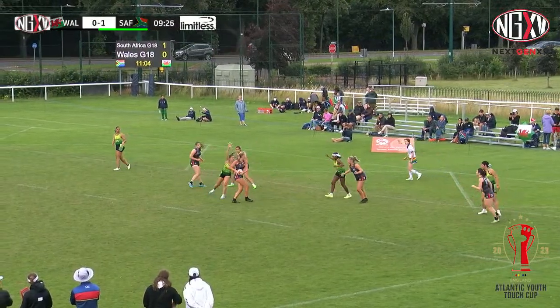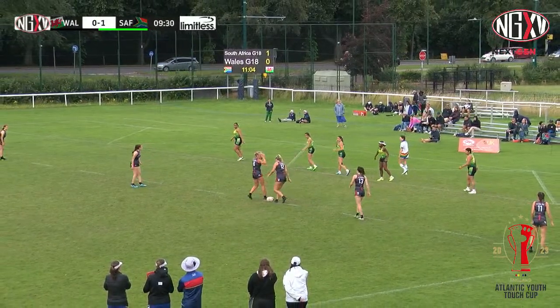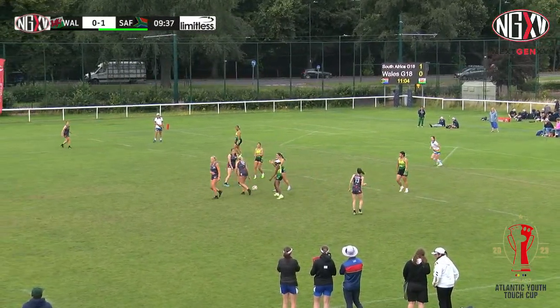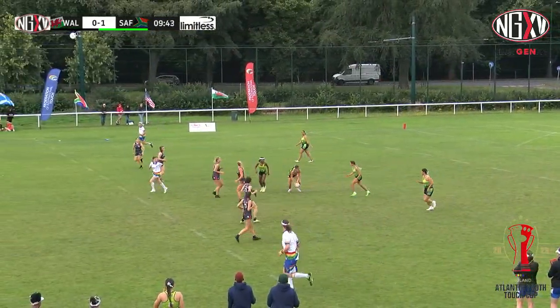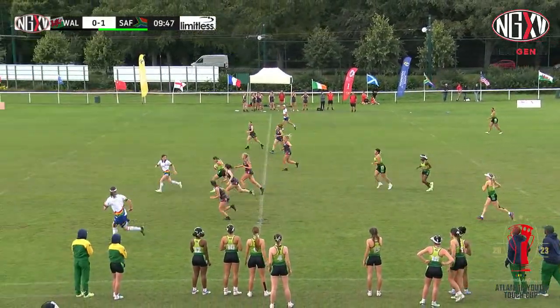Wales close to the line, but to focus on the first task, and that was just holding on to that ball that was in danger of spilling away from Amy Garrett. She did well to reel it back in. 6 touches made though, so South Africa continue this impressive first half display.